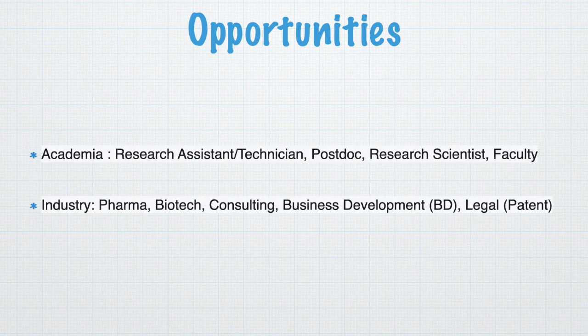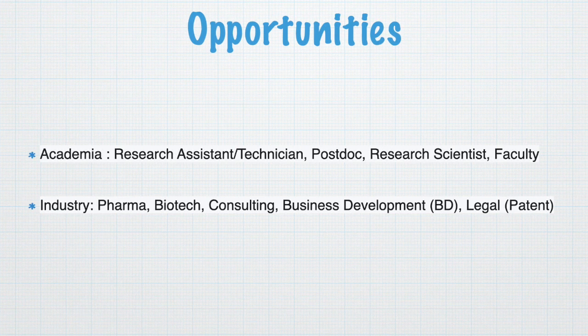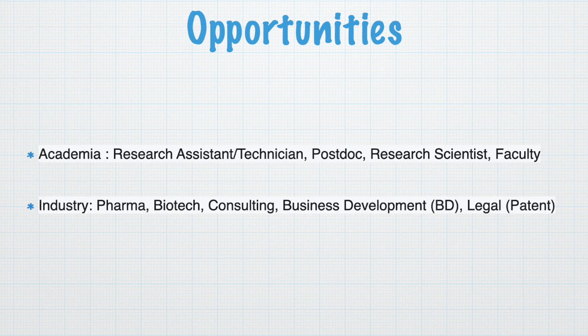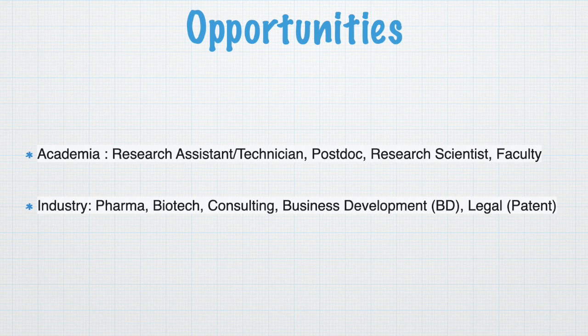So BD will cover a lot of things. Sometimes sales is also part of BD. Technology transfer is a part of the BD job, and trying to find resources, that's also a BD job. So it's a little different, but if you are from a science field, becoming a BD person, usually what most people will do is probably technology transfer.